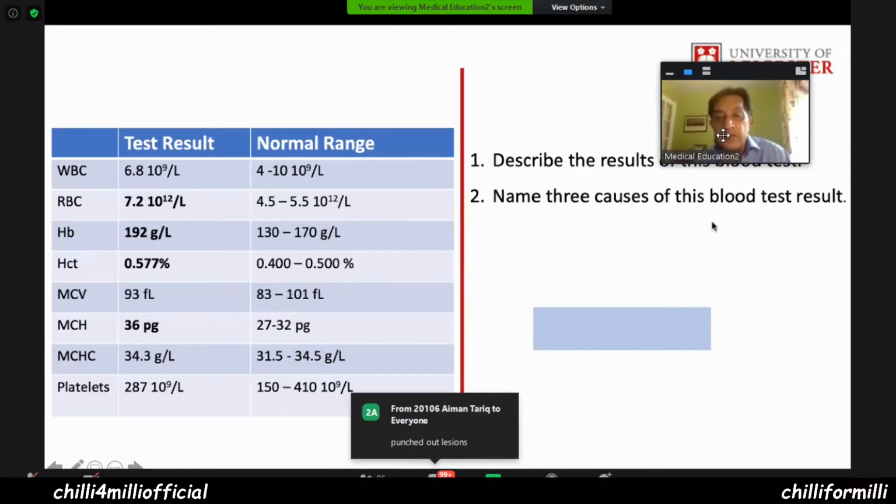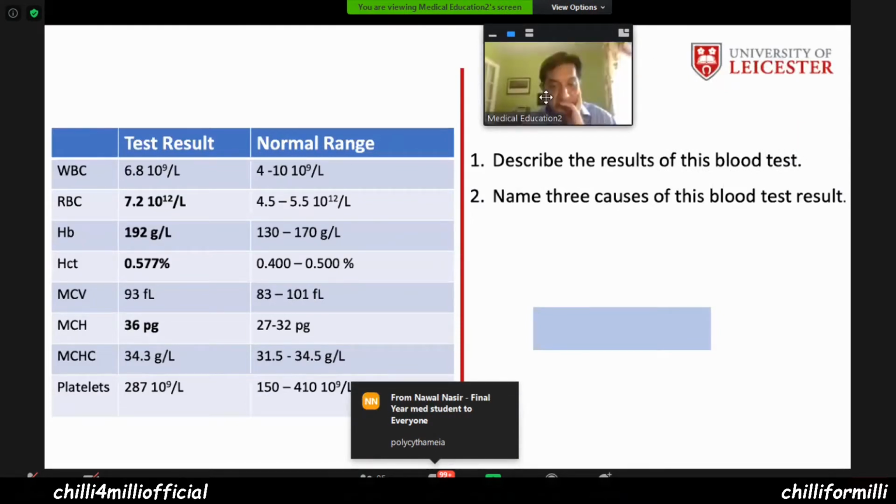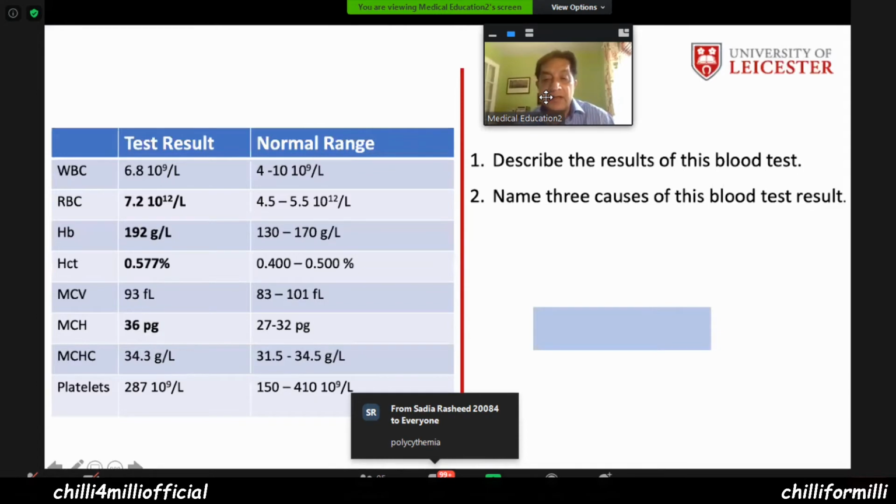Okay, now be very vigilant. I have highlighted the abnormalities in bold. So please describe the results of this blood test. What is the diagnosis? And I need 3 causes. Sajid Hayat, you're right. Nawal, you're correct. You cannot say polycythemia rubra vera at this stage. All you can say, like Razia, is that this is polycythemia at this stage. It will need further investigation to find out.